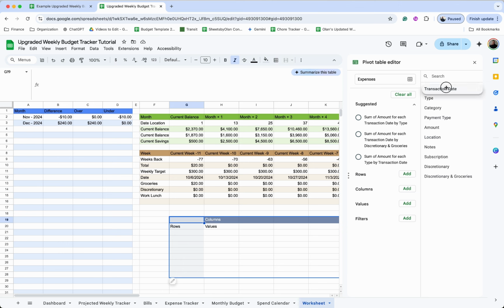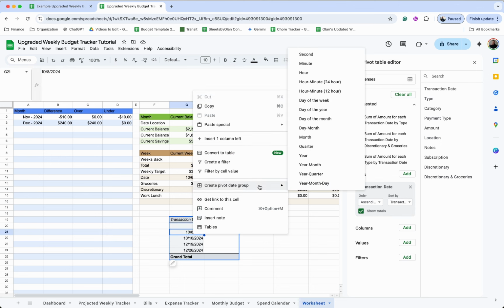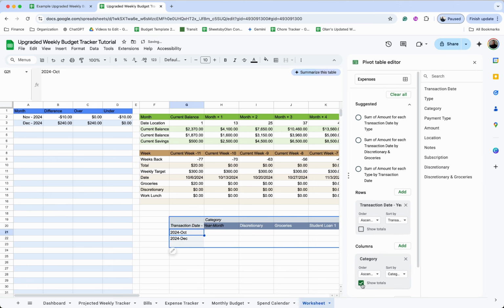And then hit Create. All right, so under Rows, we're going to put Transaction Date. And you can see that these transaction dates are based off of the individual day. We don't want that. Instead, we're going to right-click on one of those dates, click Create Pivot Date Group and say Year and Month. And now we have the year dash the month. I don't need to see the totals, so I'm going to unclick Show Totals. Under Columns, I'm going to put Category. And once again, I don't need the totals.